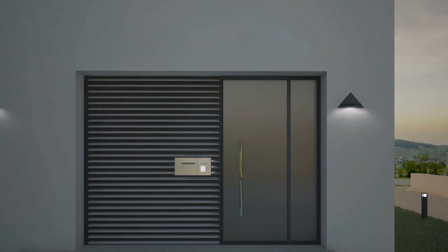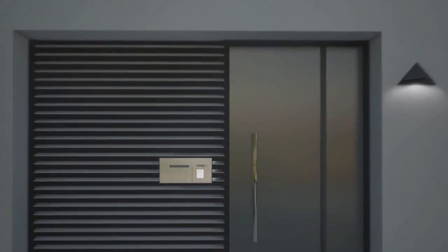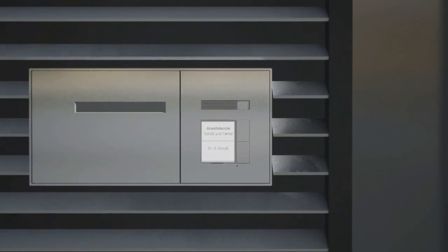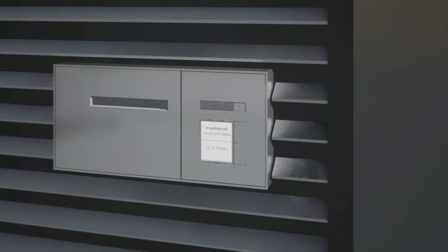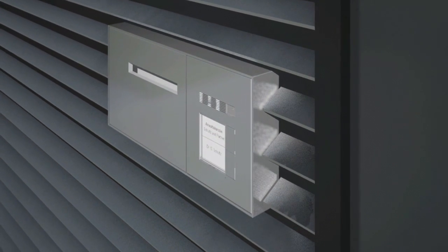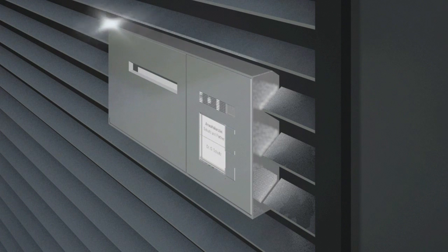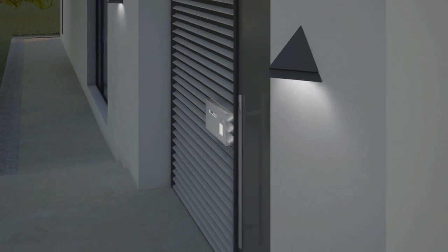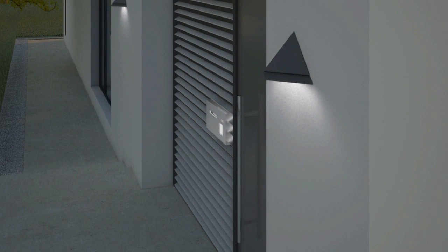The door communication station installed at the entrance is extremely robust due to its weather-resistant and solid metal housing and push buttons, as well as the single-pane safety glass above the illuminated nameplates. Because the station can only be dismantled using a special tool, it's well protected against sabotage. Depending on the system configuration, when the bell button is pressed in the dark, the exterior lighting is switched on to welcome your visitors. Optimum communication and safety is of course always guaranteed.